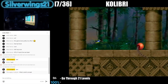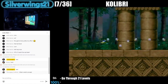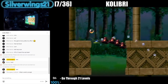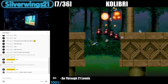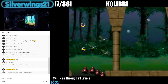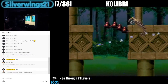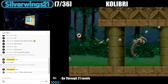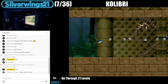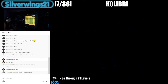Grows closer, it's, got it. There he comes. Well, not the biggest, not a short level, because that would have been a pain in the ass.